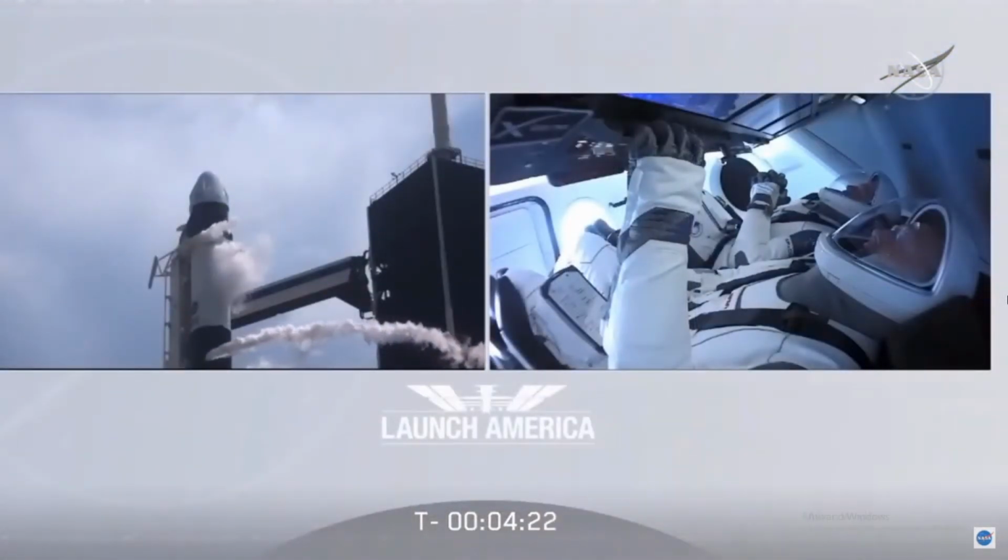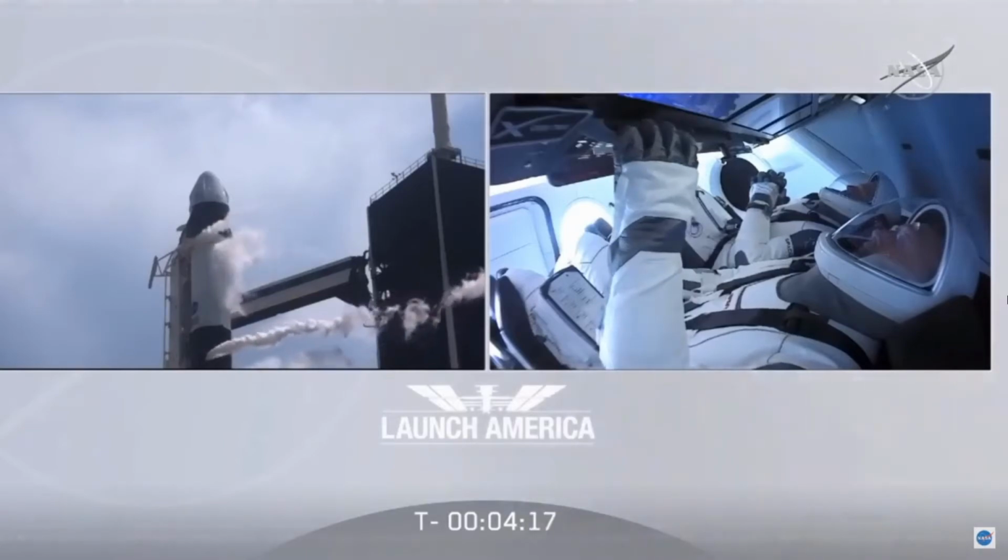Stage 2 RP1 bleed. Launch director called out the strongback retract has started. On the left, you'll see it go back just a couple of degrees. Stage 1 RP1 bleed.